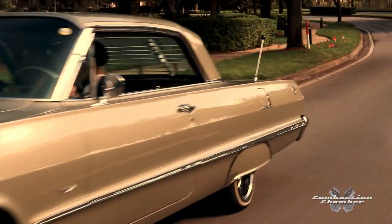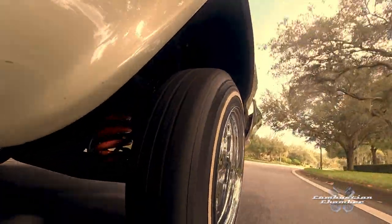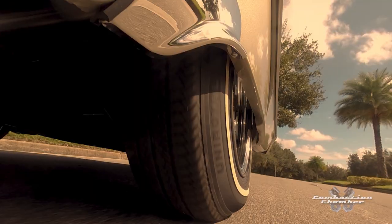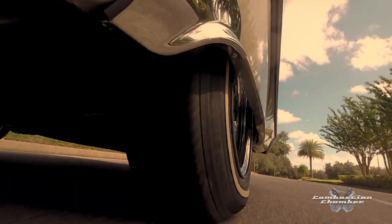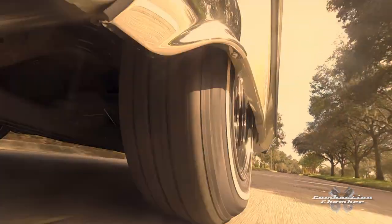So I rode on them for about a month and a half, and I just didn't like the way it rode. So I went ahead and switched them out for radial tires, and it's a night and day difference in the way it rides now. The 520s look really cool. These are pretty close to those look-wise, but they ride so much better.